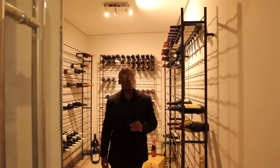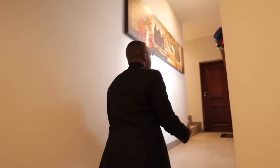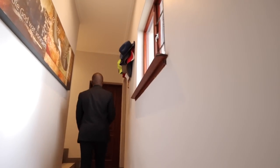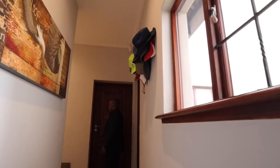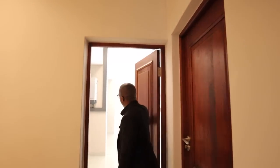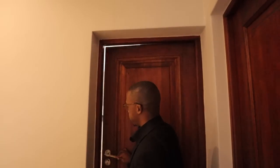So coming back towards you guys and up these stairs, well, in the beginning when we were in the garage, I pointed out that one door that you do have access to the house. This is the door that brings you into the house. Maybe let me open it and show you guys. So this is the garage bringing you directly into the home.